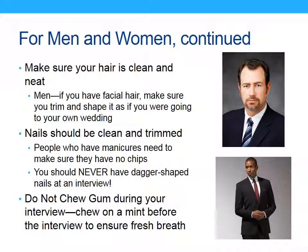Make sure your hair is clean and neat. Men, if you have facial hair, make sure you trim and shape it as if you were going to your own wedding. Nails should be clean and trimmed. People who have manicures need to make sure they have no chips. And again, you don't want to go real crazy with the colors. You don't want to go zebra style on your nails. Go with something very subtle.